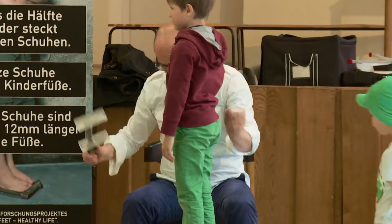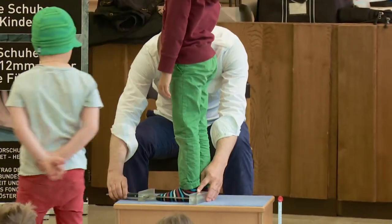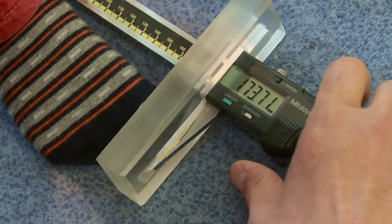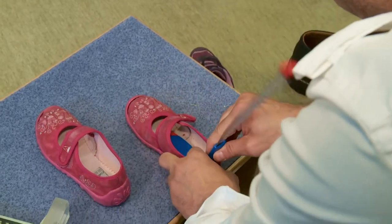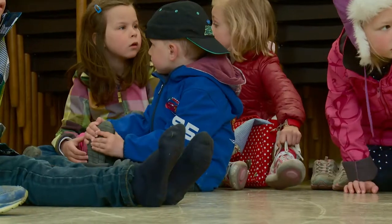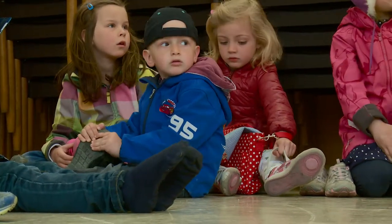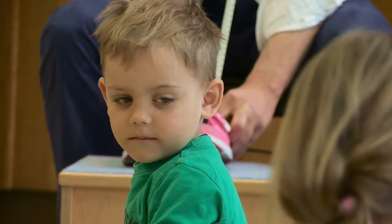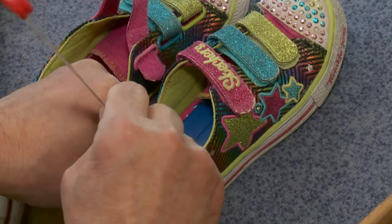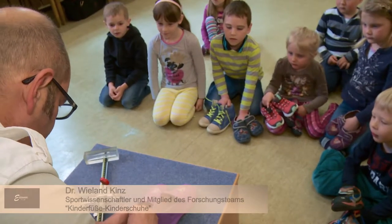To measure the fit of a child's shoe, we measure two parameters. We measure the length of the foot using an electronic slide rule and the inside length of the shoe using the plus 12. We then know immediately whether there is between 12 and 17 millimeters of extra room in the shoe. Or to put it another way, do the children's shoes fit or are they too small?